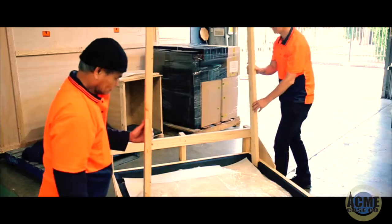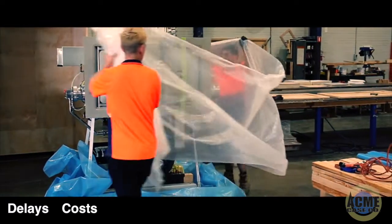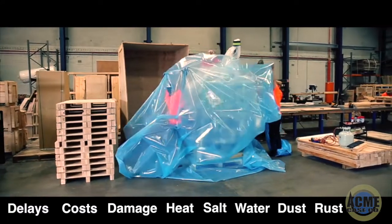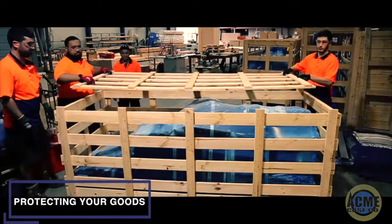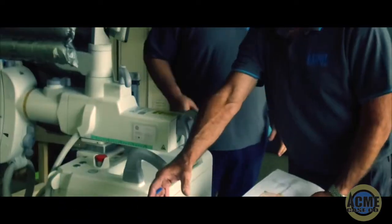Case packaging not expertly executed can cause delays at customs, causing cost blowouts, damage from crushing, heat, salt, water, dust, rust or worse. Acme understands protecting your goods is paramount and how important this is for your peace of mind when it comes to packaging your valuables.